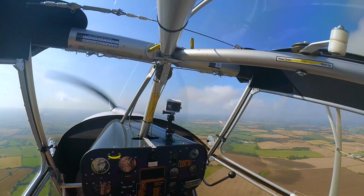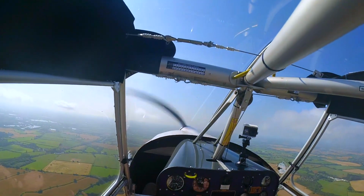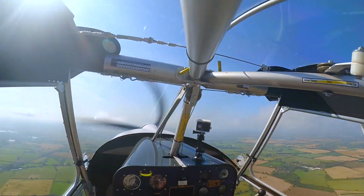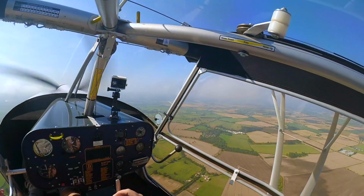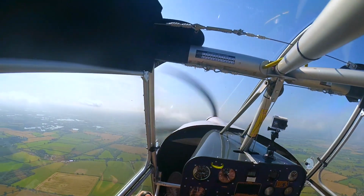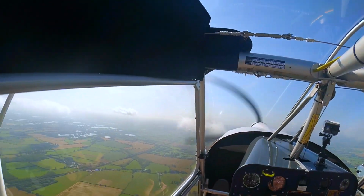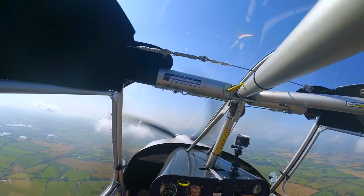So there you can see, full climb adopted. And we're at 1,200 feet now at about the right climb rate. So 73 miles an hour, 75 miles an hour roughly there. And we're above the clouds or level with them now. Yeah, you can see that we're now above the clouds, which was amazing. It's the first time I've sort of cloud surfed.